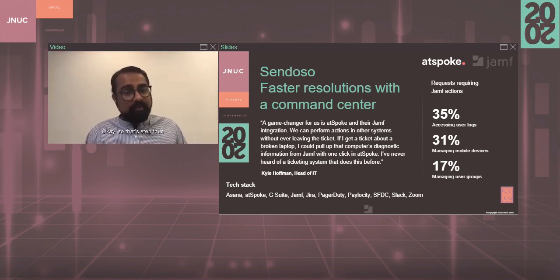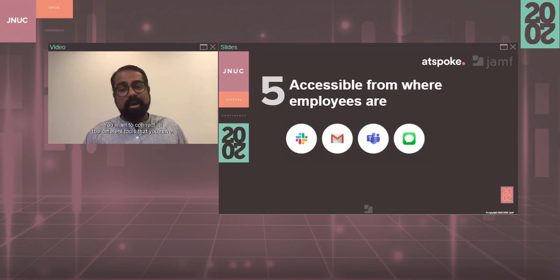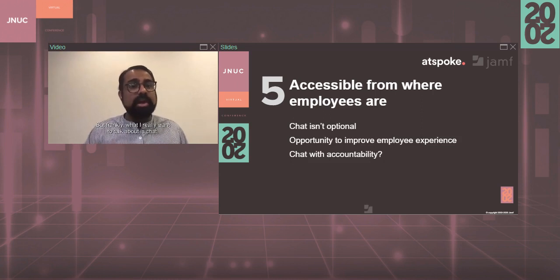Okay, so that's step 4. You want to connect all the different tools that you have. The last step is to think about how to make your system accessible from where your employees are. And we all know email as a way to get in touch with support teams. We all know about service catalogs, but frankly, what I really want to talk about is chat.